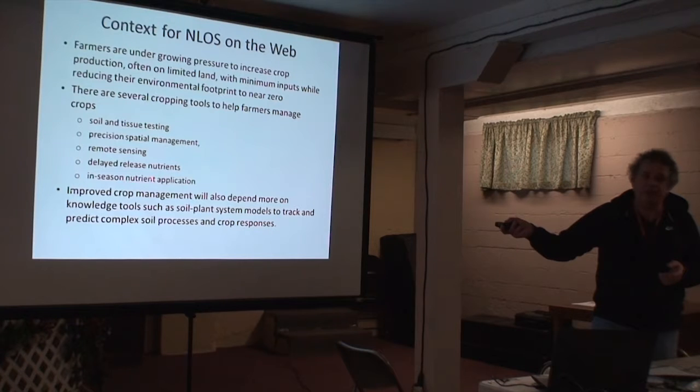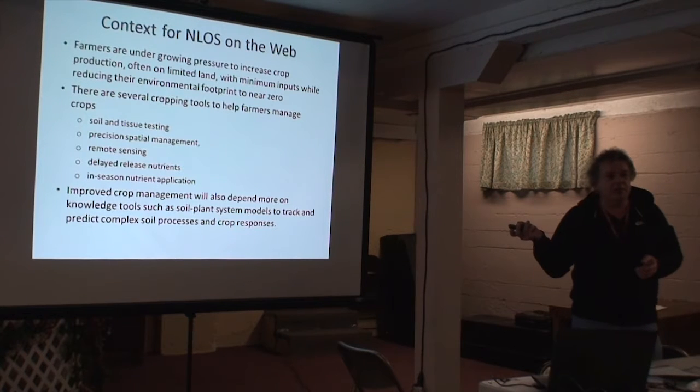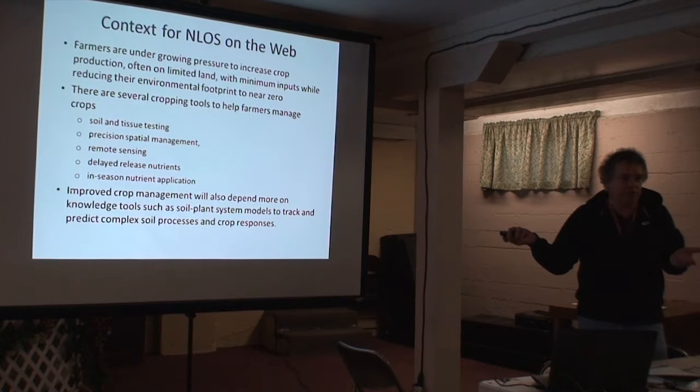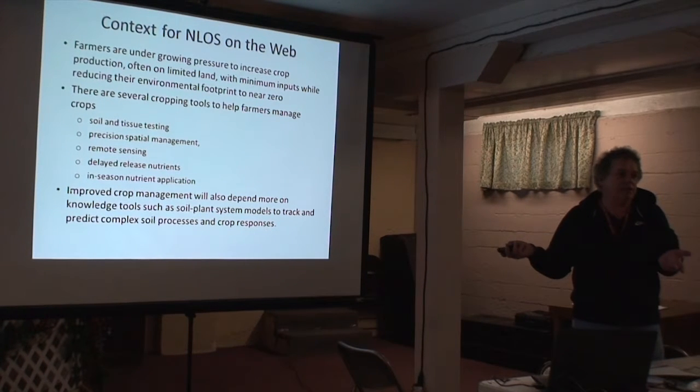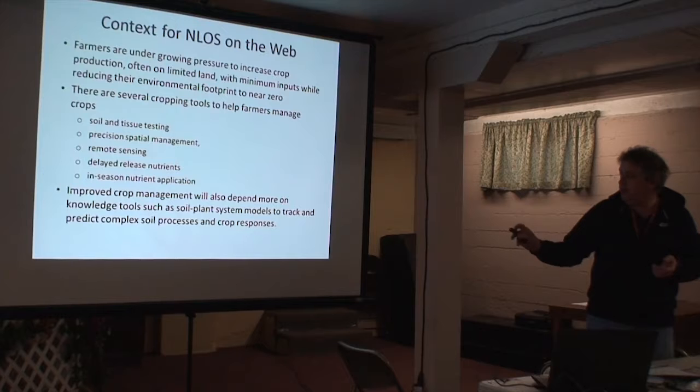And in-season nutrient application, so that's the side dressing. But in addition to these sorts of physical things, we feel that these modeling tools can be used as an extra set of tools, so you can visualize the complex processes, like when I mentioned the mineralization, denitrification. You can visualize those with a computer tool, and you can track and possibly predict these complex processes.